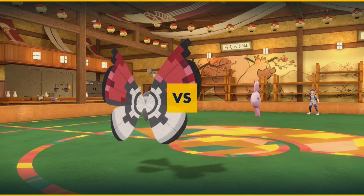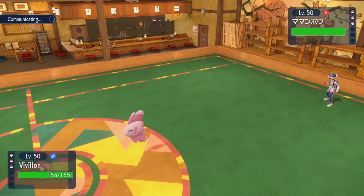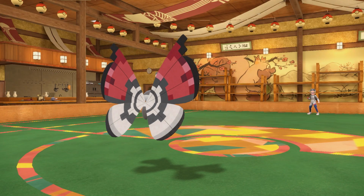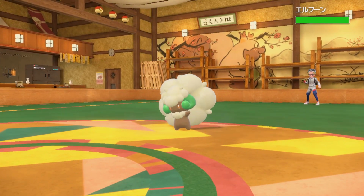So anyway, my opponent leads with Alomomola, which is great because I can just click Sleep Powder here, and they're not going to want to switch into Dragapult because then that will get put to sleep. And they actually do switch out, which is really interesting. I think I've said this before, but Alomomola is a really highly used Pokemon. I don't find it to be that good.